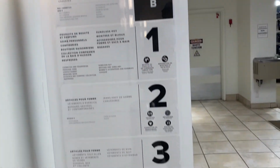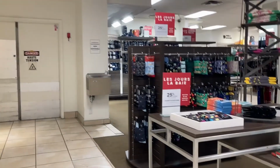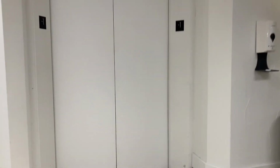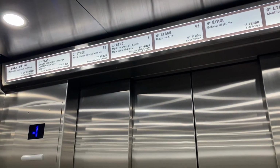So we're on the basement level. Like I said, this store has 8 floors, but the 7th and 8th floors are closed down. And I'll explain why later on. Let's go to the second floor. And these elevators were modded by Kone. I remember riding these elevators when they were very vintage.